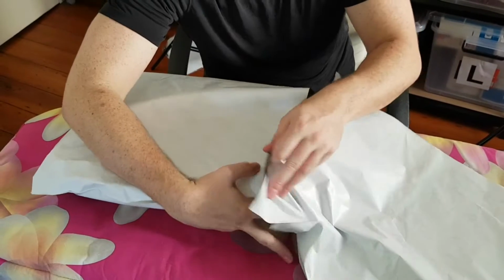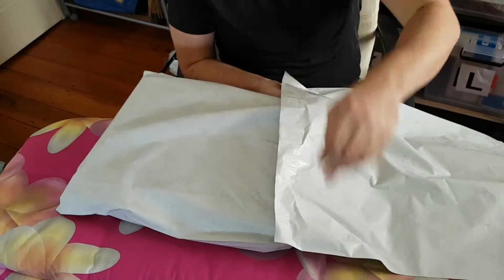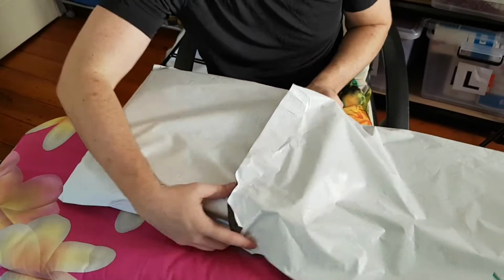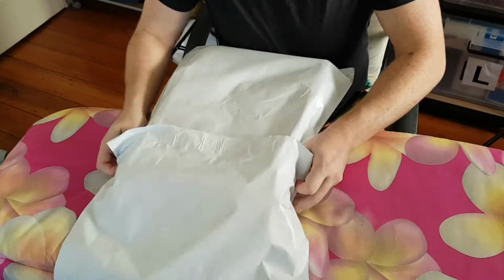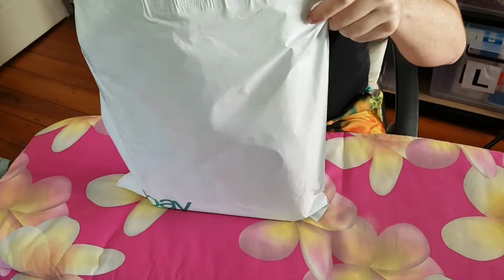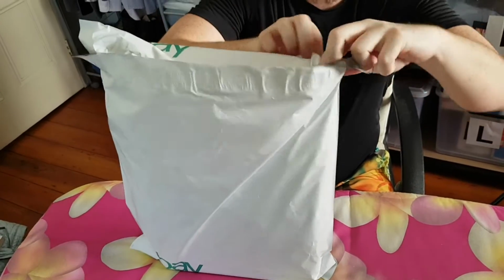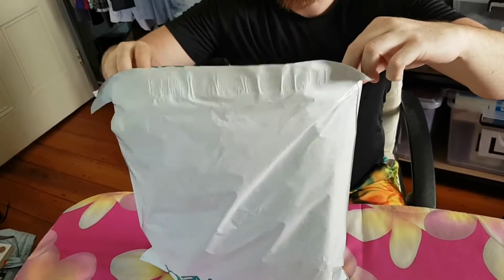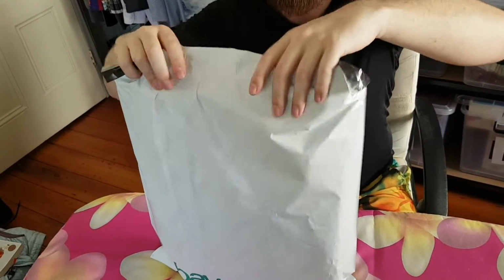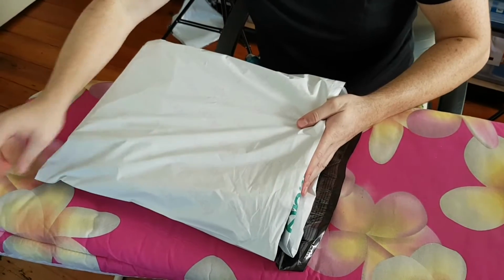Now it is a waste, obviously, of an extra satchel, but it actually saves you a couple of bucks because these satchels are inexpensive when you look in the long run and the grand scheme of things of running your eBay store. So we just slide that in there, and it also adds the extra protection, which obviously if the buyer sees that, they're going to be very, very pleased with the lengths that you've gone to protect this parcel. So that's roughly how it's going to look there. It's all in, nice and secure.